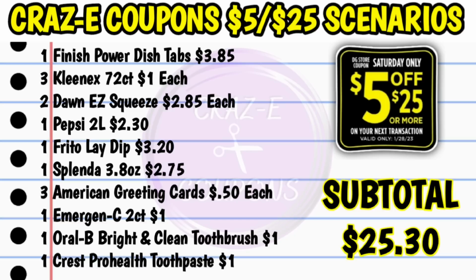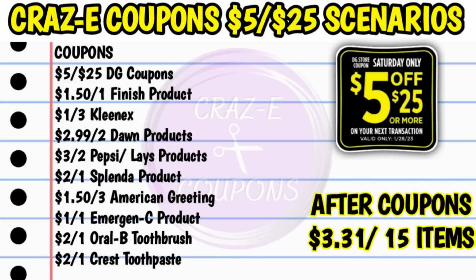You can find those in the dollar aisle, or you might find them in your regular Kleenex section. Then you want to pick up 2 of the Dawn Easy Squeeze, priced at $2.85 each, 1 of the Pepsi 2 liters at $2.30, 1 of the Frito-Lay dips at $3.20, 1 of the Splenda 3.8 ounce bags at $2.75, 3 American Greeting Cards at 50 cents each, 1 of the Emergency 2 counts at $1, 1 Oral-B Bright and Clean toothbrush for $1, and 1 of the Crest Pro Health toothpaste for $1, and that's going to put your subtotal at $25.30. And here's your list of coupons.